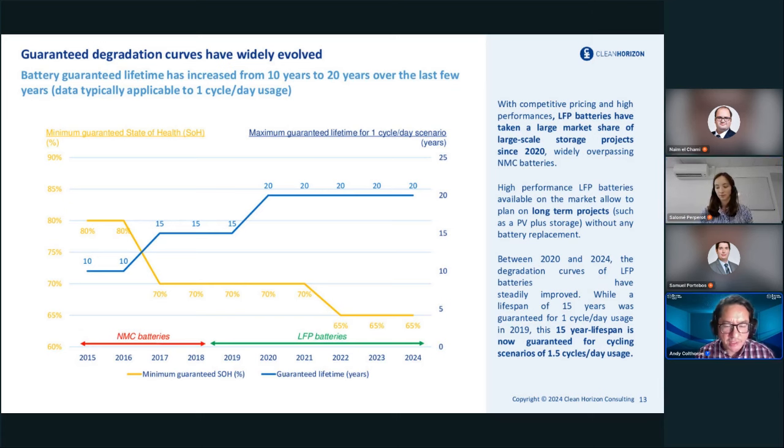Excellent. Thanks very much, Salome. I think it's so interesting to look at the recent evolution in a collected way like that. I can just about remember maybe 10 years ago when people were saying, "Oh, this container is incredible. It's a 40-foot container with 0.5 megawatt hour of storage." And it was incredible at the time, don't get me wrong. I guess we shouldn't really laugh at the past, but at the same time, things have really evolved so much, haven't they?